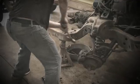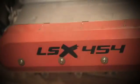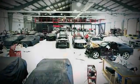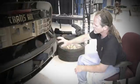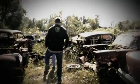Next on Trans Am. Start stripping this thing down. It's hasta la vista for the Cruiser. And hello to Scott's $20,000 gamble. And later, Worldwide stumbles on their delivery. I'm gonna have to repaint this whole center section. And Scott goes out on a limb to track down a rare part. This is amazing.